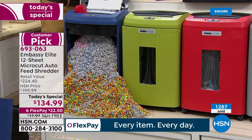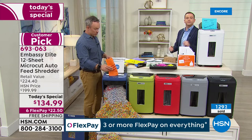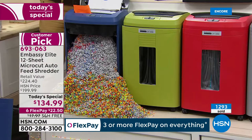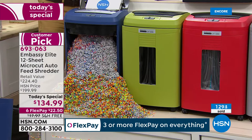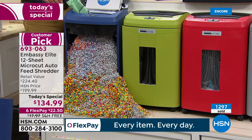Bill, something I've noticed, and I know we're doing a lot of shredding, is that this is a lot quieter than older generation shredders. Correct, because that's, again, Embassy. They think about what we need and what we want. We want to be able to still be on the phone, still watch a movie maybe, and that's why it's quiet, but also gives us that multifunctionality.